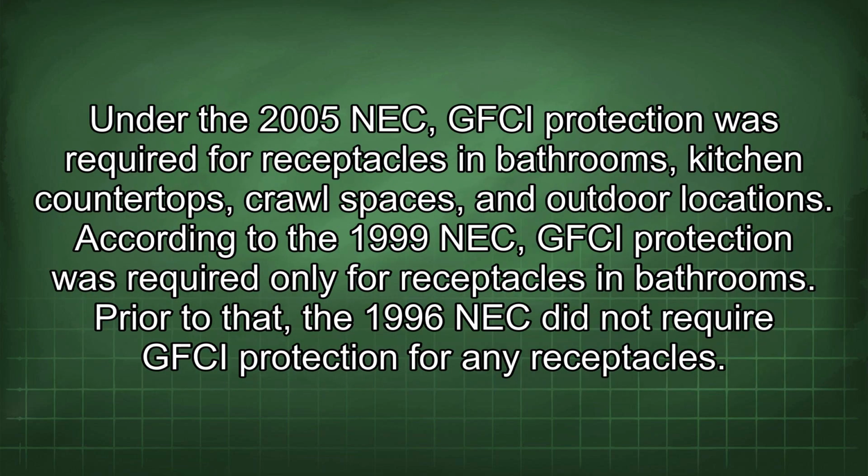Under the 2005 NEC, GFCI protection was required for receptacles in bathrooms, kitchen countertops, crawl spaces, and outdoor locations. According to the 1999 NEC, GFCI protection was required only for receptacles in bathrooms. Prior to that, the 1996 NEC did not require GFCI protection for any receptacles.